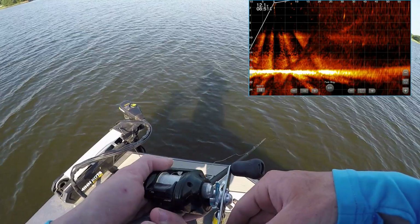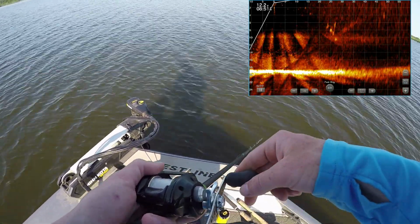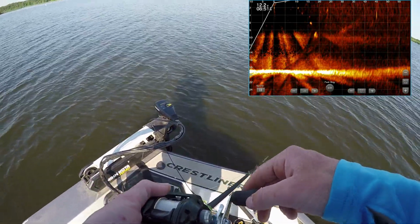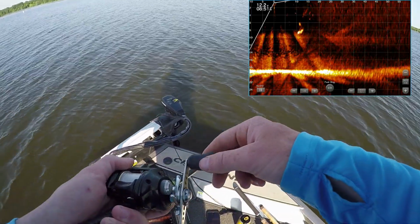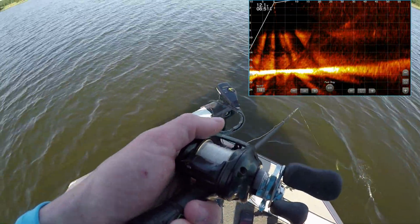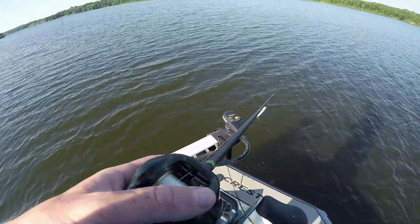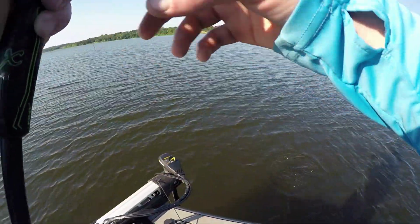Oh my God, how did he not eat it? Oh, he bit it. God, come back, another one coming. Under the boat. Oh my gosh. Those are two good fish, like probably 6-7 pound fish. Oh, yeah. That's what we're looking for, more of that. I think we're in the right area for the big ones, because I've not seen that today, not like this.